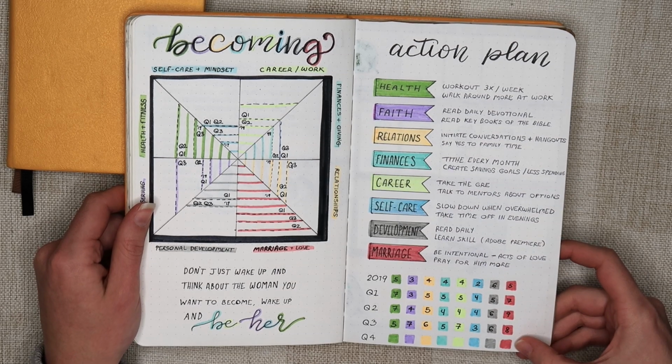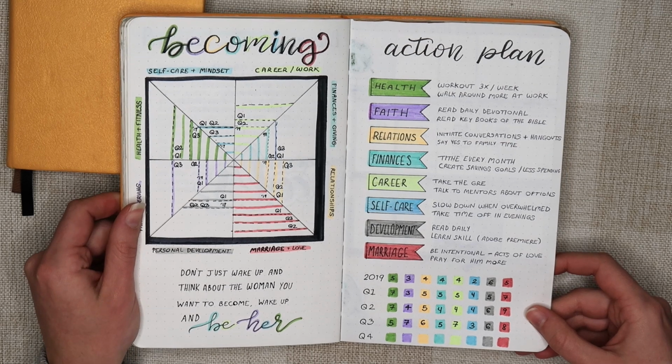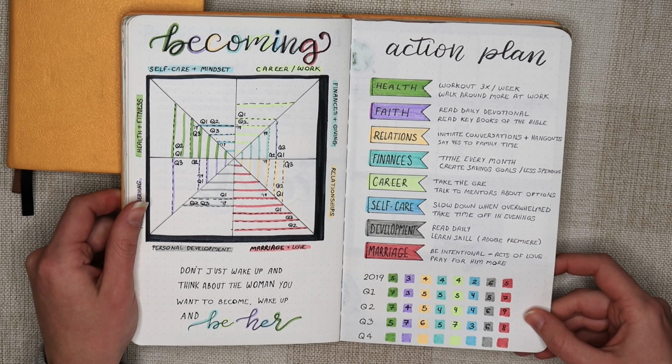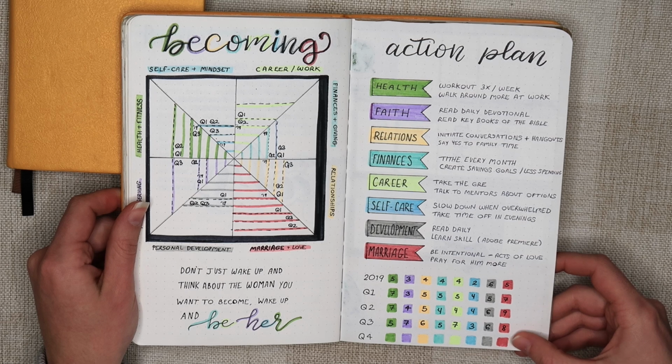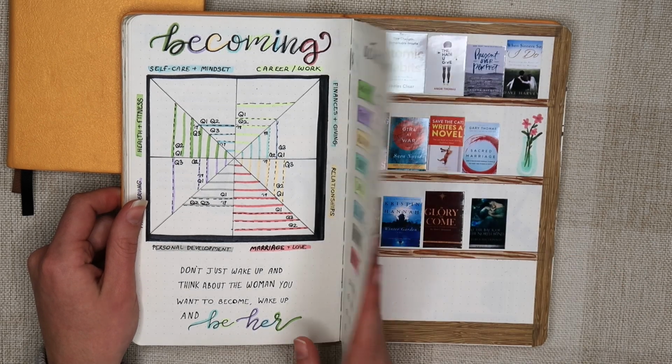So I haven't filled out quarter 4 yet. I'm not sure that I will, honestly, because of everything I just said, but I can guarantee you that not a single one of these areas has been or will be a 10 for me in 2019.